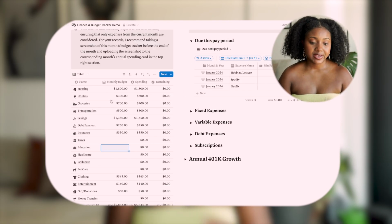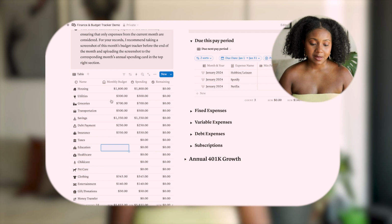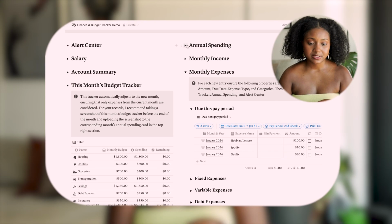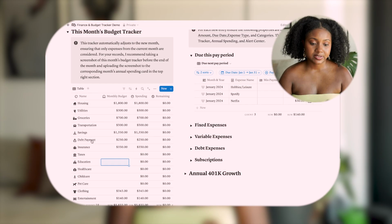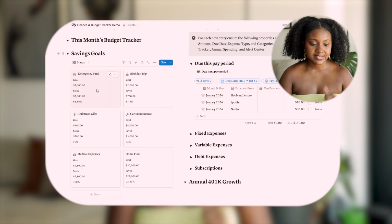This is based on the current month. This does not track the previous month or the months coming up. If you want to have a snapshot of how your budget went for that month, I recommend screenshotting it and inputting it into your annual spending section, which I will go over in a few seconds. Just make sure you screenshot this at the end of the month to get a snapshot of your month's budget. Here you have the savings goals.